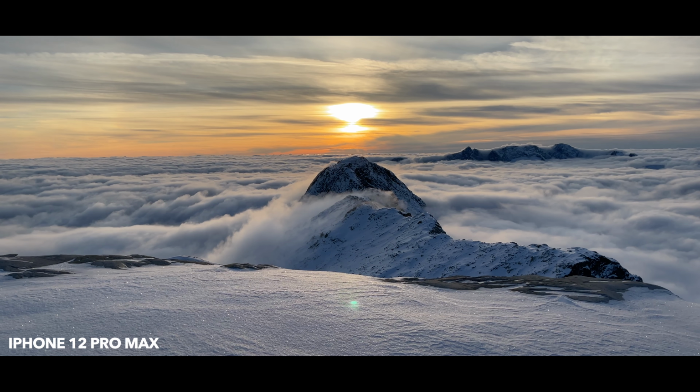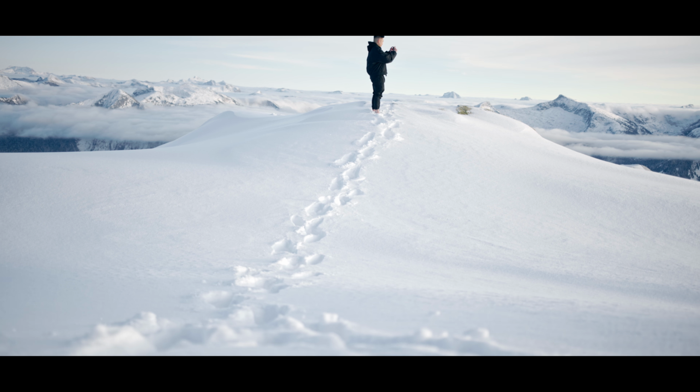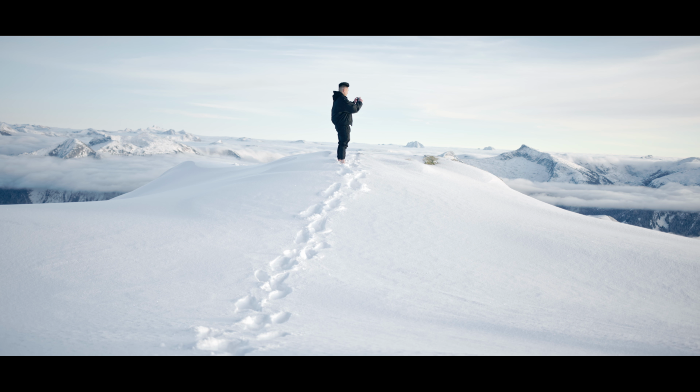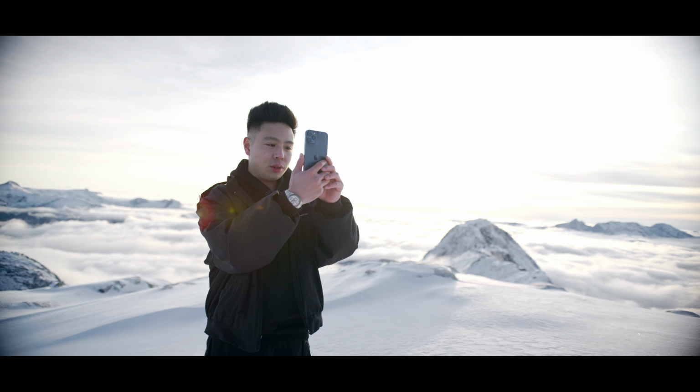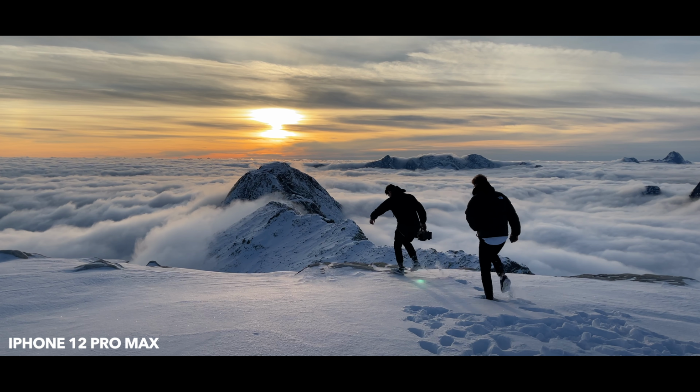The green flare that users reported in previous generations is still evident, but otherwise, the iPhone camera, especially when compared to a cinema setup, really impressed me. I was also told that the green lens flare is a representation of the calculations that are being made when it comes to stabilization.